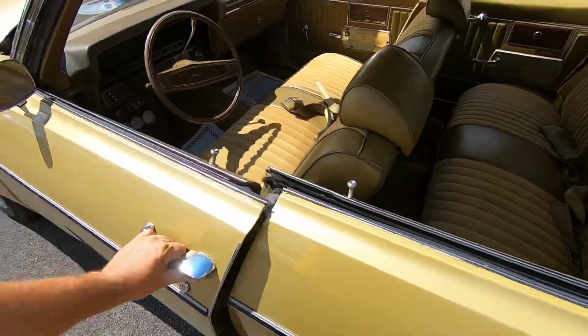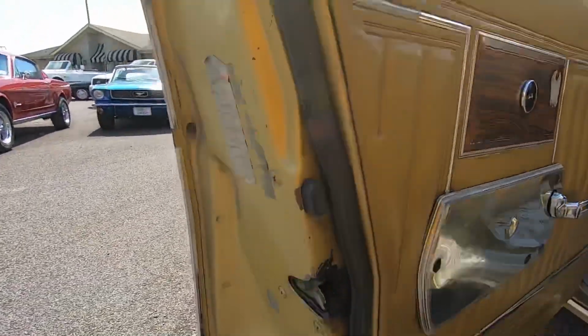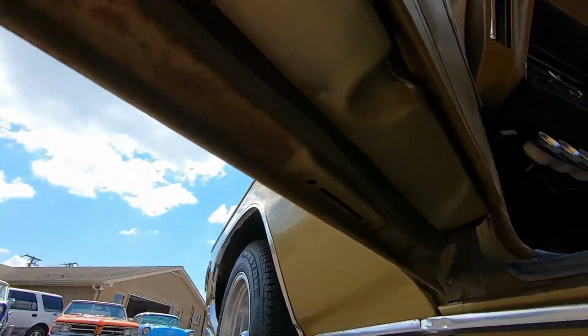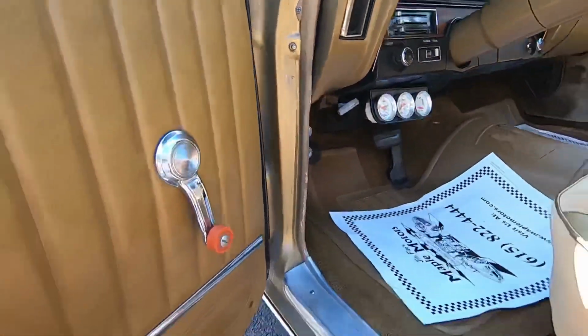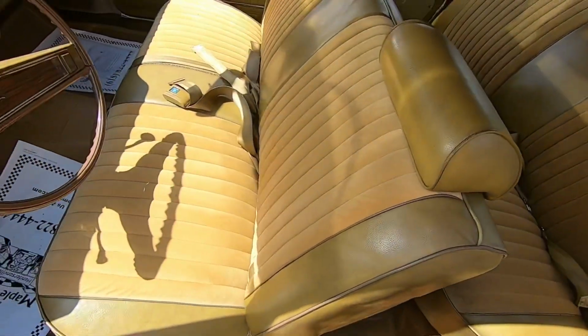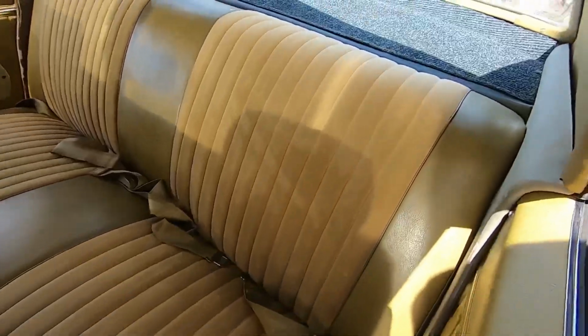Let's go ahead and check the interior out before we leave. Door panel here missing the armrest. Weather stripping needs to be replaced. Bottom of the door. Jambs. Carpet's in pretty good shape. Seat looks good. It's not all tore up. Back's not bad at all.